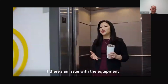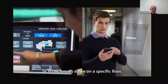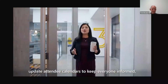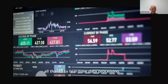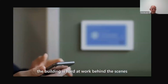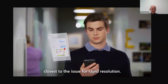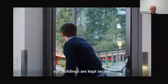If there's an issue with the equipment in a reserved conference room or HVAC breaks down on a specific floor, the system will notify participants in ways that work for everyone and direct them to a different meeting room, update attendee calendars to keep everyone informed, and deploy a technician to fix the mechanical issues. All thanks to real-time data processing. Your occupants can rest assured knowing the building is hard at work behind the scenes, fixing things they don't even see or feel. With spatial awareness, the system can dispatch the right skill set closest to the issue for rapid resolution. The technology even helps ensure our buildings are kept secure.